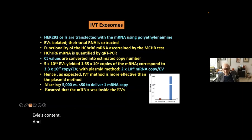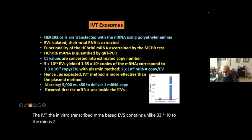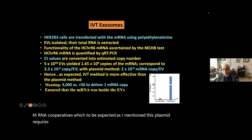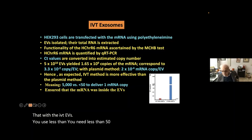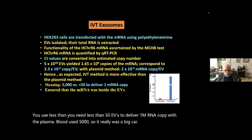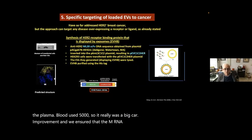And we found that the IVT, the in vitro transcribed mRNA-based EVs, contain something like 3.3 times 10 to the minus 2 copies per EV, whereas the plasmid had 2 times 10 to the minus 4 mRNA copies per EV, which was to be expected. As I mentioned, this plasmid requires entry into the nucleus, which is an inefficient process. The consequence is that with the IVT EVs, you need less than 50 EVs to deliver one mRNA copy. With the plasmid one, you use 5,000. So it really was a big improvement. And we ensured that the mRNA was inside the EVs.